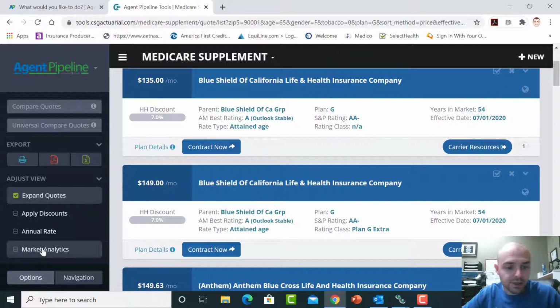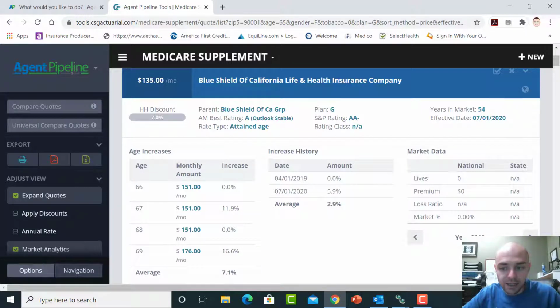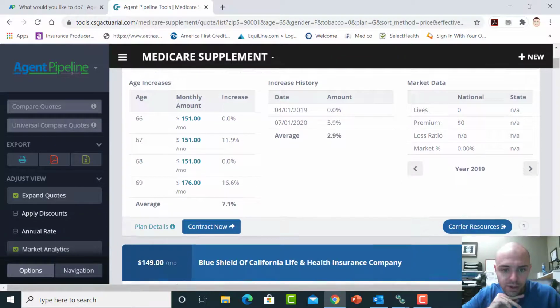Now I always like to look at rate increases. So we're going to turn on the market analytics on this quoter engine I have here. And it looks like this particular line of insurance has essentially been relatively new to the market. It looks like as of last year they didn't even have this plan available. It looked like it just came out for this particular line of Medicare supplements. It just came out this year, which is interesting. So we will continue to go down.